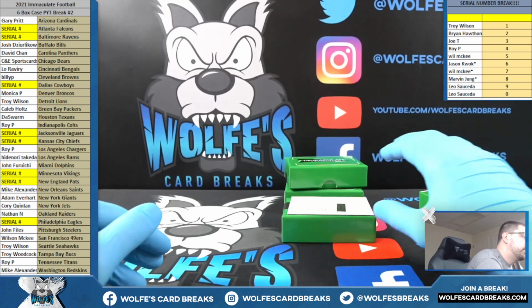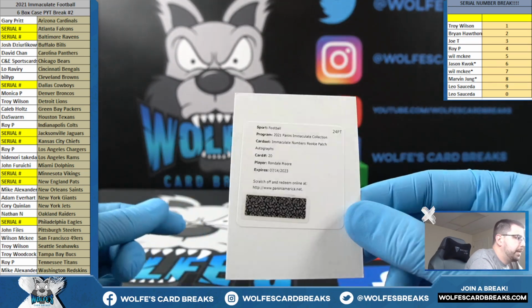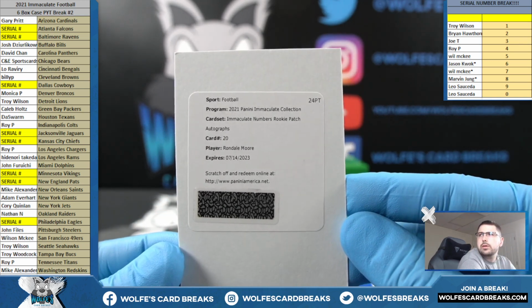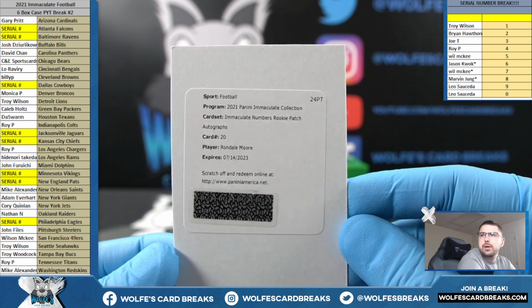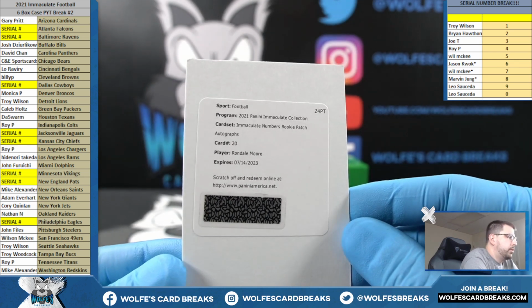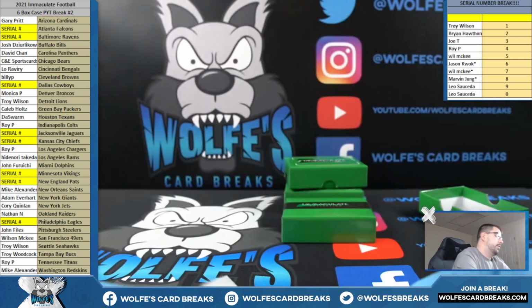And redemption. We have Immaculate Numbers, Rookie Patch Autographs, Rondell Moore for the Arizona Cardinals. Going out to Gary P. There you go, Gary. Arizona Cardinals, Rondell Moore, Immaculate Numbers, Rookie Patch Autographs.